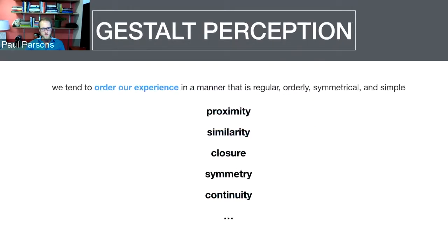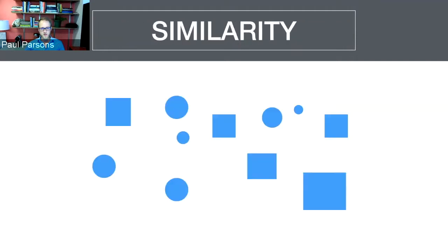Okay. So next, I want to talk about what's called Gestalt perception, and this is an idea that our perceptual systems basically order our experience. So we see all these things in our visual field, but somehow we actually give some order to them. And there are a number of principles or laws that come out of this school of psychology. I've listed a few of them here, and I'm going to show you two examples. What I'm going to do is show a really simple and abstract one, and then show an example in a website. So this idea of similarity is the first one.